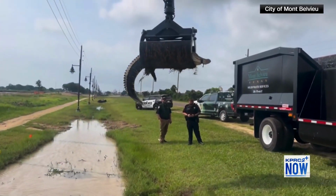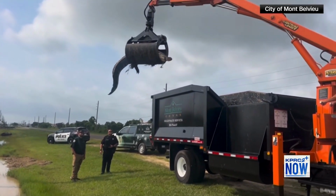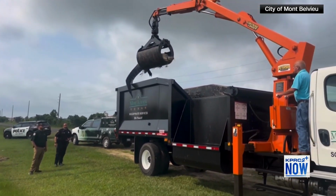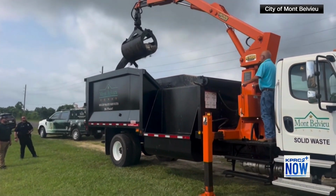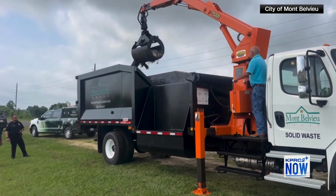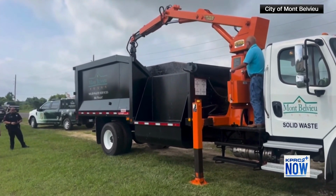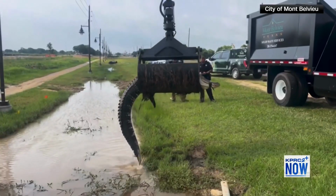8:47, check this out. A 12-foot-long gator was found in a ditch in Mont Belvieu. The gator was so heavy, Public Works and Animal Control, as you can see, had to use a grapple truck to remove the giant reptile. Holy smokes. The city shared this video on social media and said it was truly a team effort to relocate the gator.